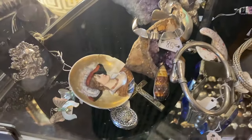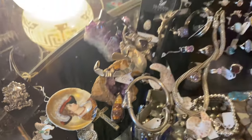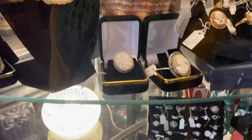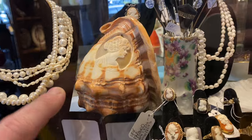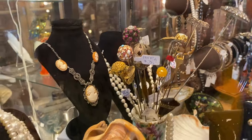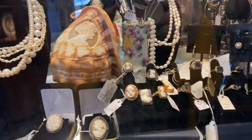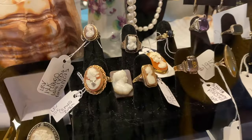They had the most exceptional cases of smalls and jewelry. Oh, there were so many finds in here. I loved that cameo shell. Ooh, and the hat pins. Yes. Okay, I think me and Katie, we're gonna need to get into this case. Oh yeah, for sure.